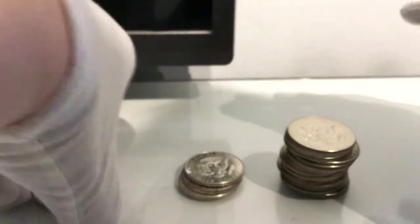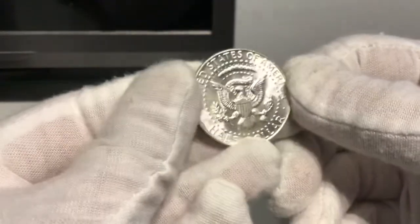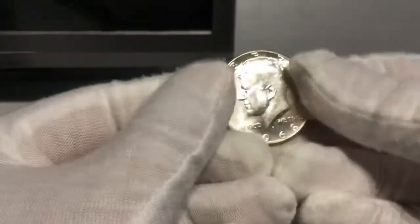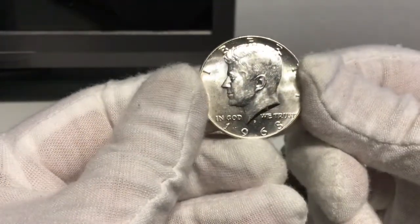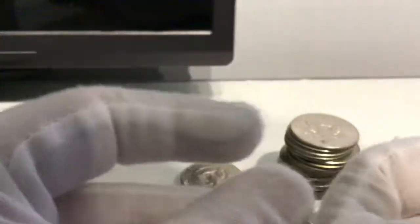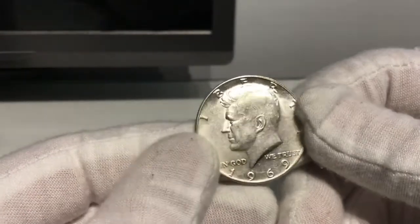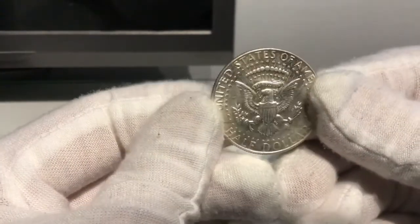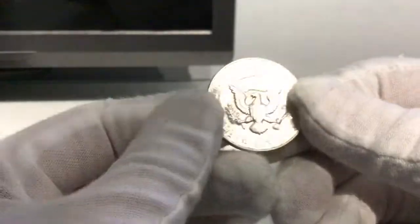But then, this is closely followed by another really shiny one. Very, very nice. Again, AU, because I can see a bit of unsightly toning there. It is a 1968 Denver. Very, very cool. We're coming into the last few ones now. It's a 1969 Denver. Again, really, really shiny. Very nice. Still AU, you can see toning and scratching on it.